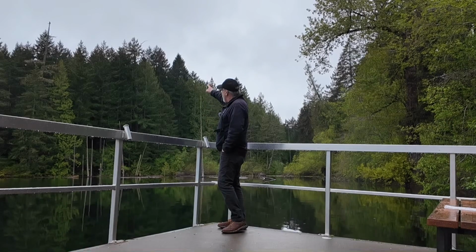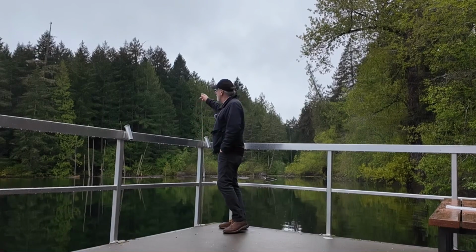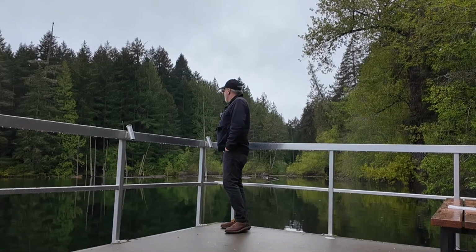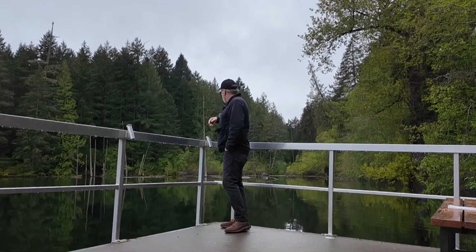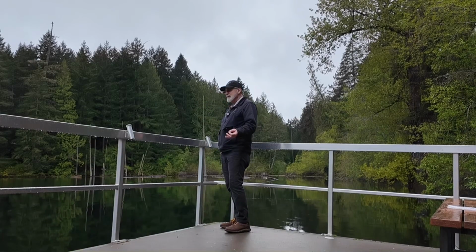an eagle in that big snag over there, right at the top. Of course, I haven't got my zoom lens, so take my word for it. He's up there. Oh, and another fish jumped over there. Wow, they're starting to get active. Oh, another one here.